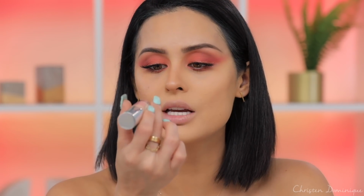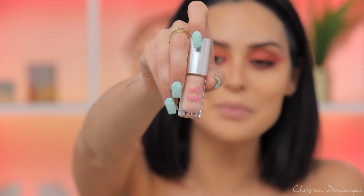So now after I contour, then I go in with my concealer. I'm gonna be using this Beauty Bakerie Insta-Bake Concealer, and this is the shade I Choose Me. I love that, so cute. The Beauty Bakerie, I feel like I need to get more stuff from them because they have the cutest branding. Like the baking, the cute names, just is everything I love.